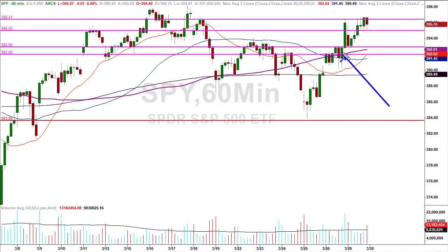This is an hourly chart, but here's what we're going to do. We're going to make it clear. We're talking about this candle right there. That is the last hourly candle from Friday. So we have a big breakup candle and we have a low.